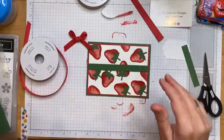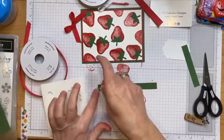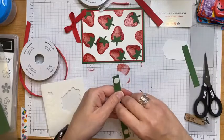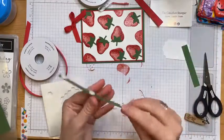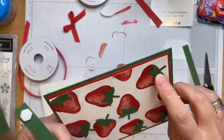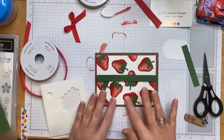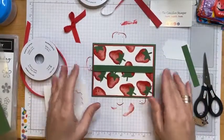Where's my dimensionals? We're popping. We're gonna do this, then we're gonna stamp our sentiment, and then that's gonna be it, guys. We have successfully achieved a scratch and sniff card. So clever. It smells really good in here, by the way. So fun. See the shine on them? So I could have stamped an image like to give those definition if you wanted to. It feels really fun and it smells. Love it.